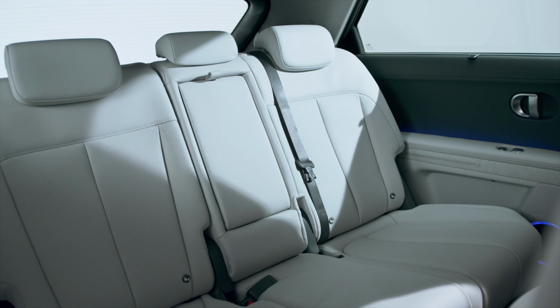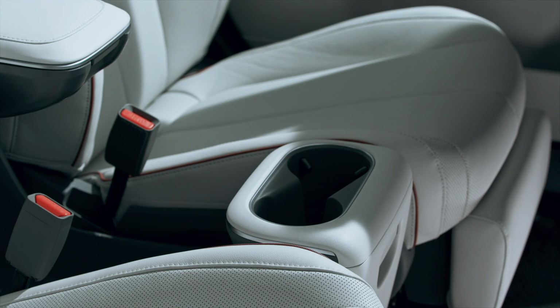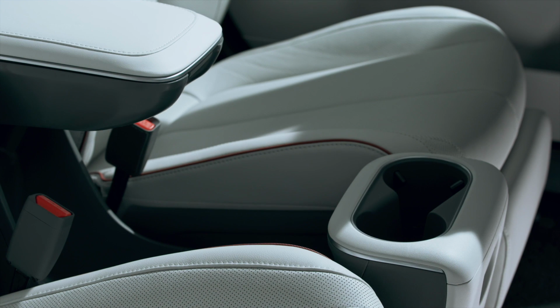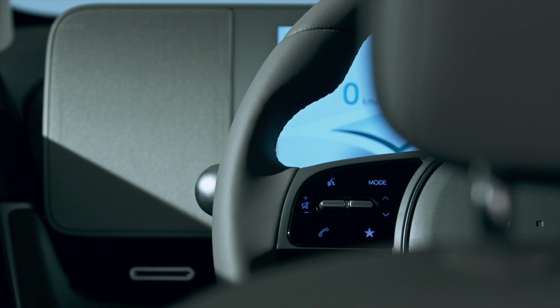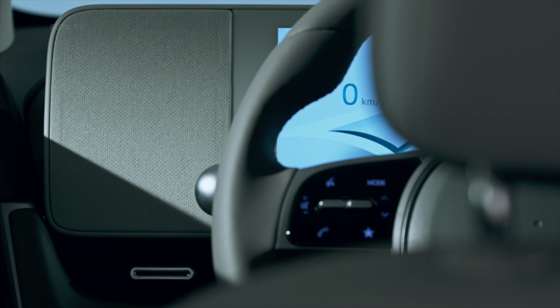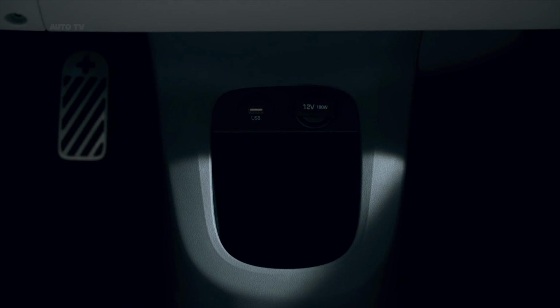Other tech in the IONIQ 5 includes a solar roof, a feature seen in the Hyundai Sonata Hybrid, and what Hyundai calls a vehicle-to-load function, a charging system that can provide up to 3.6 kilowatts of power. That's enough to charge and power many household appliances, but not quite enough to power your whole house.